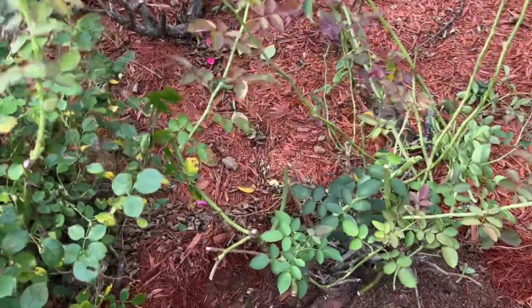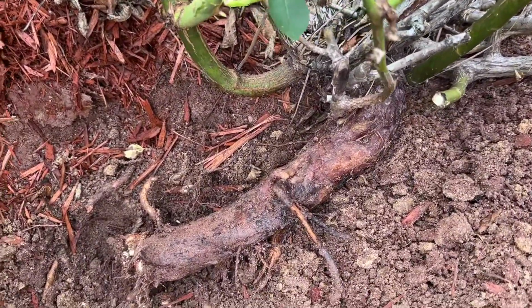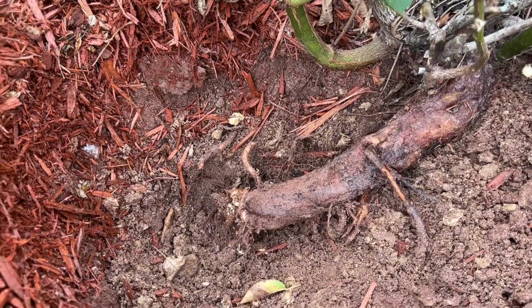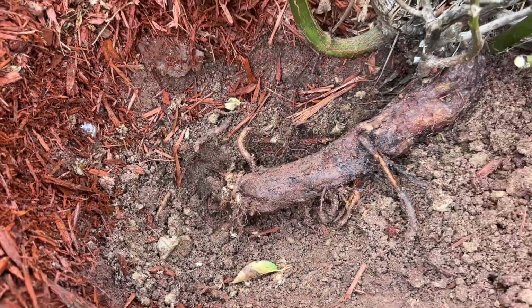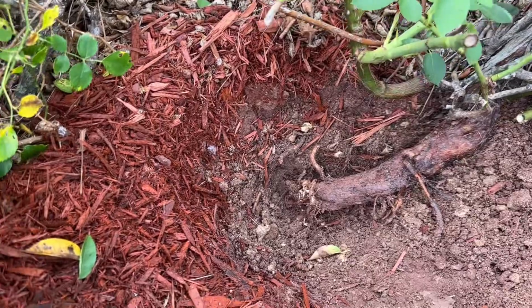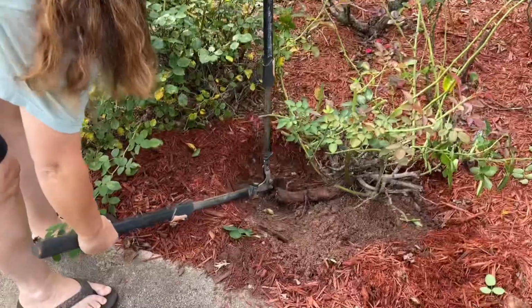Okay, guys, this is what we're dealing with. Look how big this root has gotten on this rose. It reminds me at my house of the pine tree roots. But as it gets further down, it gets very skinny, almost like a little taproot. So that's what it looks like. We're just going to use a little loppers and chop that little taproot off. Ready? Okay.